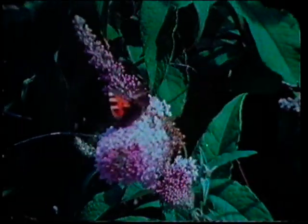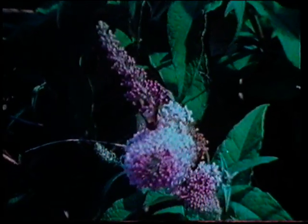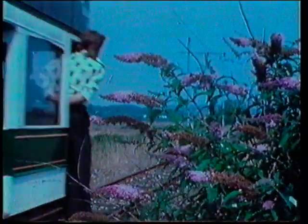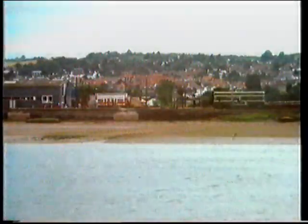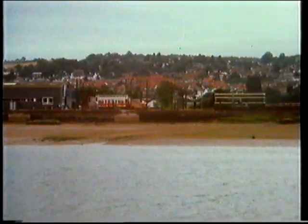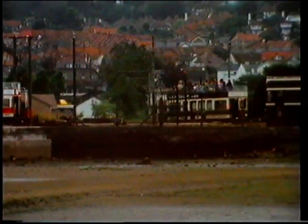Holidaymakers can enjoy many features of the line, including wildlife. That report was filmed in 1977, and now, 1986, 10 years later, we pay a second visit to see what has happened on the line.